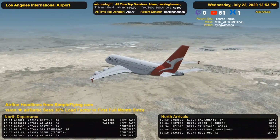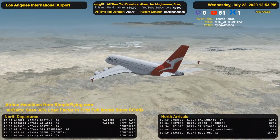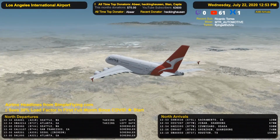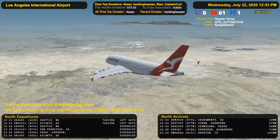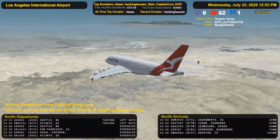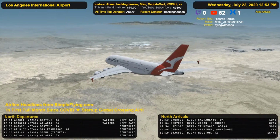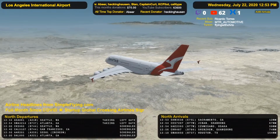Bennington 7207 Heavy, contact tower 133.9. That's 4084, contact tower 120.905. November 2 Echo Alpha, maintain 250 knots or greater. 3638, you're 5 miles from Honda, maintain 2600 till Sassel localizer. Cleared out, let's 25 left approach, maintain 18 turn off.